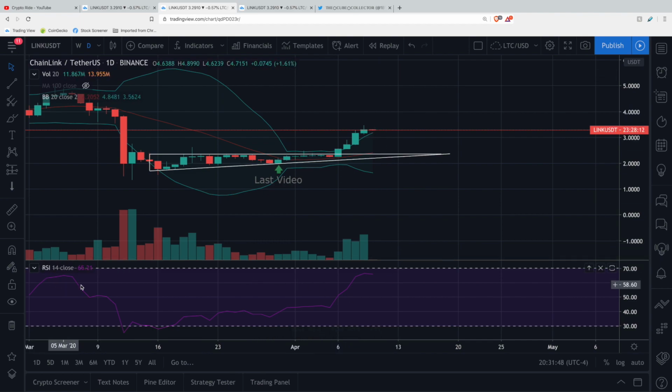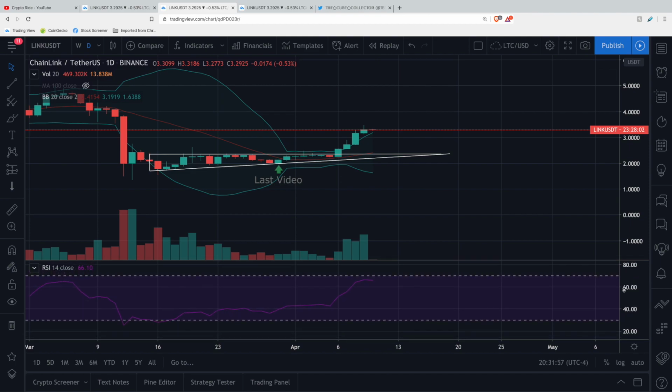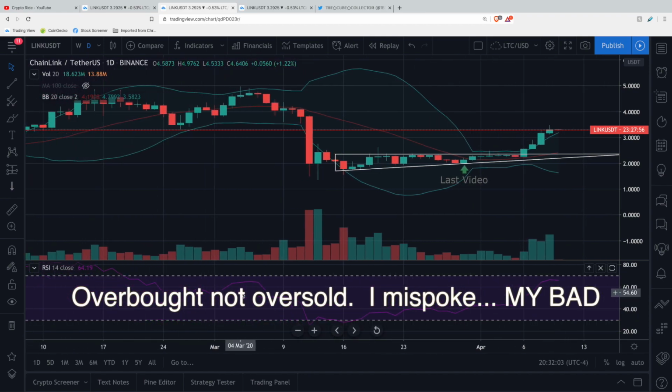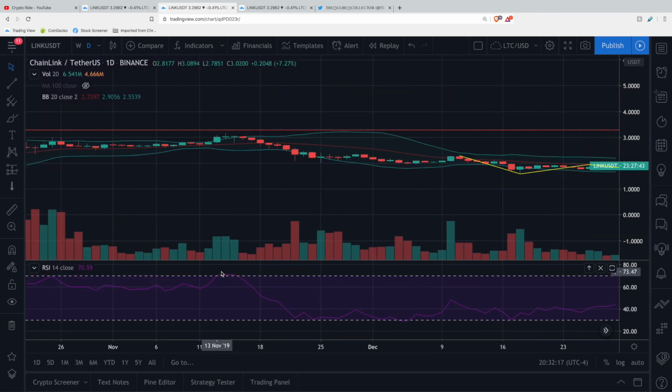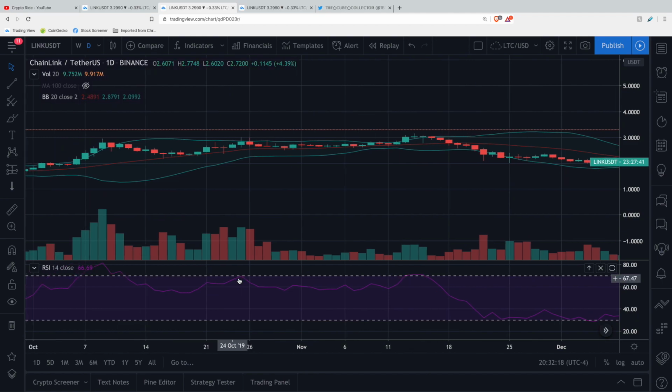Same goes here with this RSI indicator. Right at the moment, we are at 66. Once we get beyond 70, or even hit 70, we're in that overbought territory. As you look back at our recent past, you can see once we hit 65 here, we came down. When you hit this high part, you do have to pull back, right?